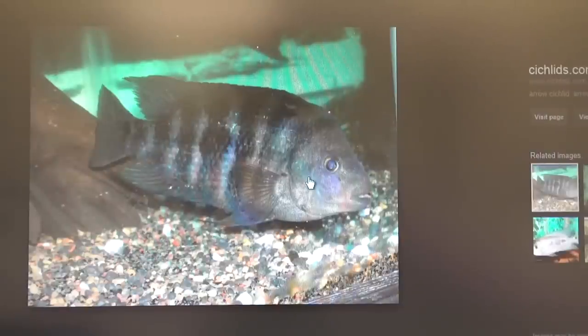Let's check out another one. This is a beautiful fish, and in my opinion, this is an Amphilophus zaliosus. The round head smooths out to that blunt snout. The gill plate is closer to the eyes and the mouth, the head region. This is an older male.